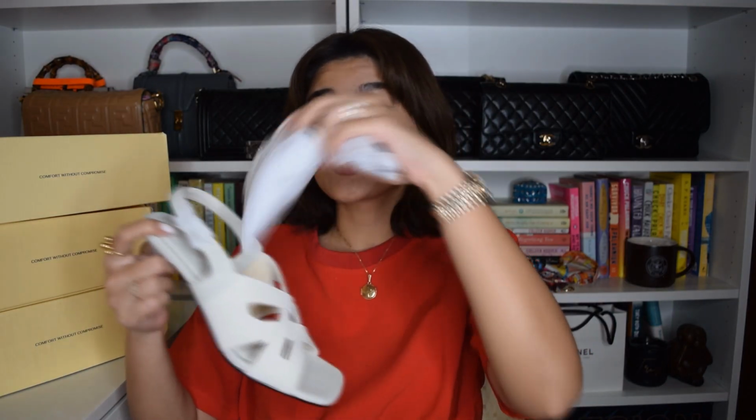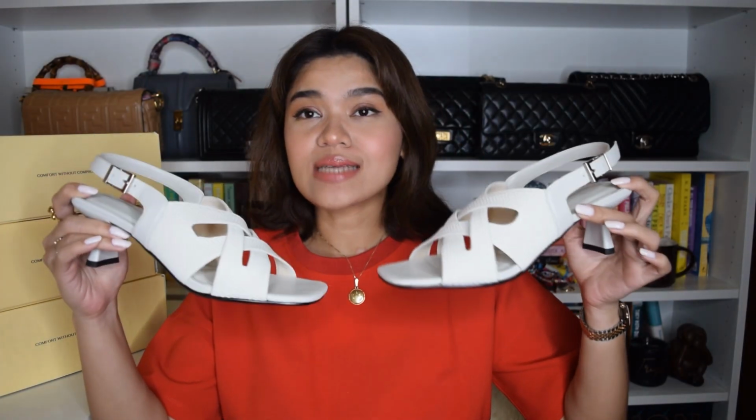So this is how the shoes came in. They're very properly packaged, even with their own little dust bag, and as you can see, very well presented, just so it won't deform from shipping. And this is the shoe. So these are the sandals. These are called the crisscross strap square-toed sandals.